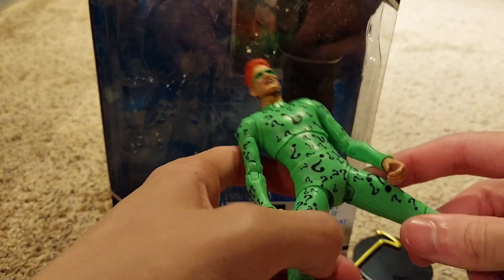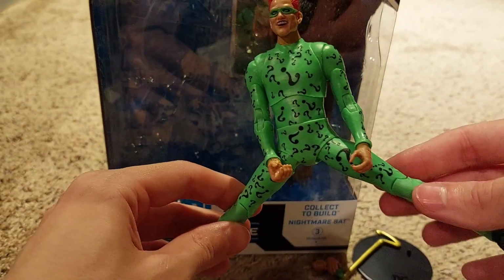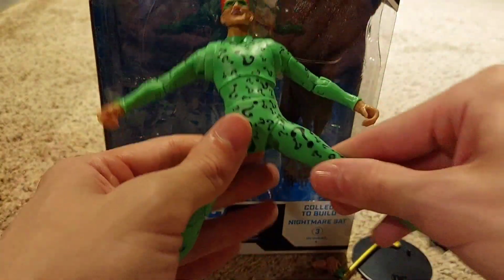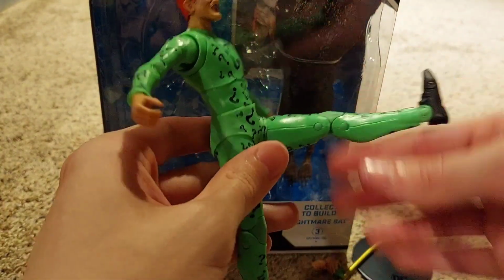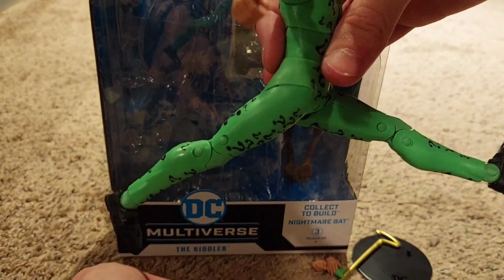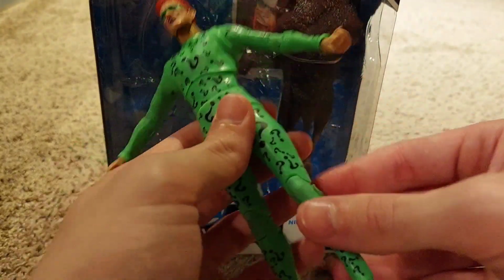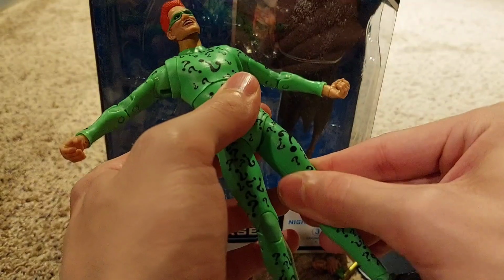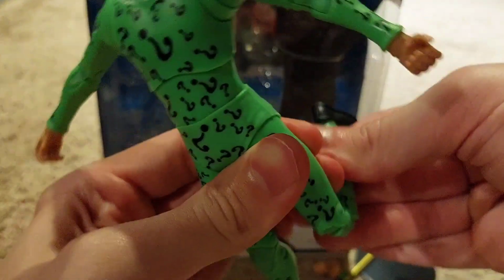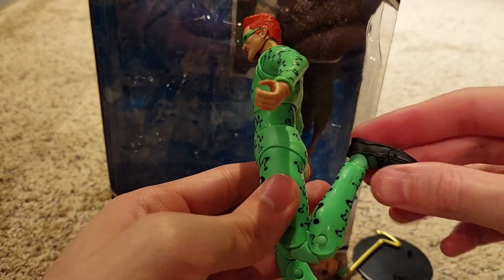And then for his legs, they can go out that far, which is not too bad. He looks kind of weird doing that. But yeah, he can go out that far, and then he can go forward pretty far. It does kind of stretch the diaper a little bit, but that's okay. They do go forward, they do go back a little bit, and I think that is okay. And then for the thigh swivel, he doesn't really have one, but he does have, in fact, a double jointed knee, as you would expect with McFarlane figures, and that's pretty good.